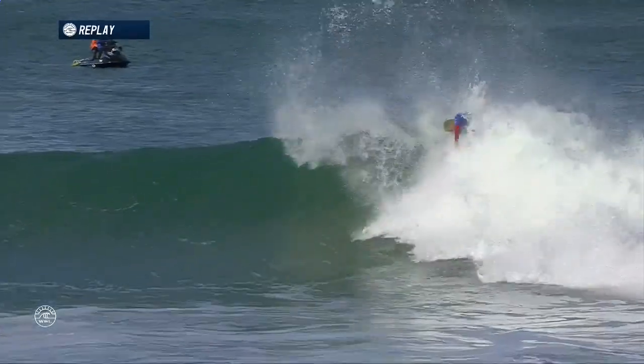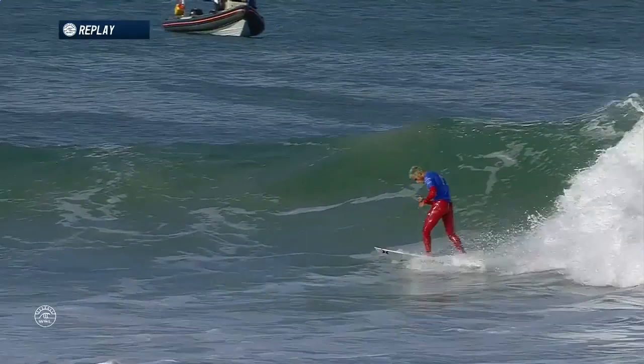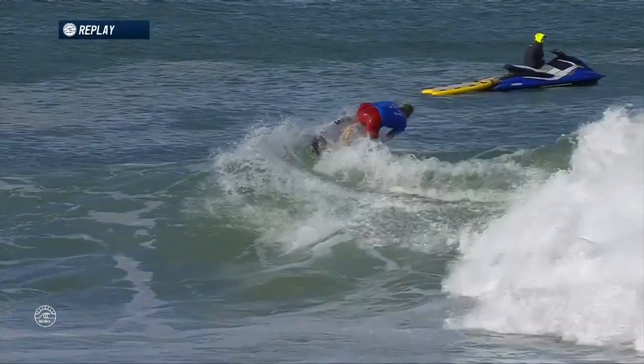You have comparisons throughout this heat already. You have a 9 and an 8.1 to compare it to. We've seen some good barrels today, but that's my favourite wave on maneuvers alone. This should be a huge score.